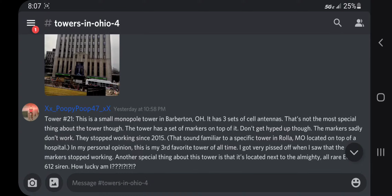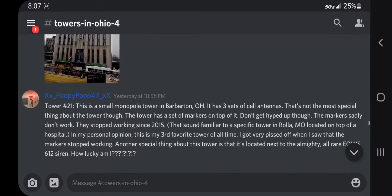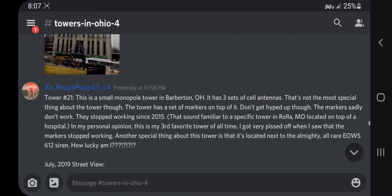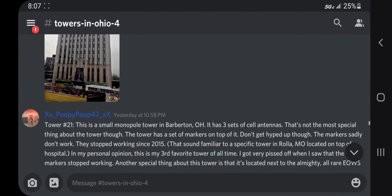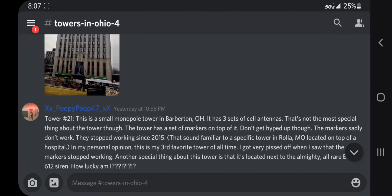That sounds familiar to a specific tower in Rolla. Ah, man. Yep. Us both went through the same thing. A tower in Rolla, the red and white radio tower on that building, used to have working markers, but the markers are now dead. The same with Aiden. In his town, there's a monopole that used to have working markers, but they're now dead.